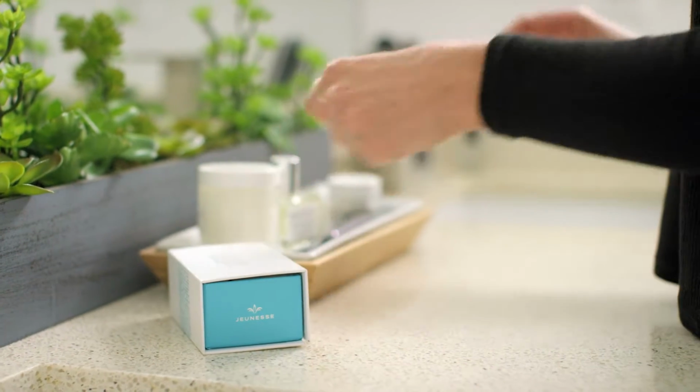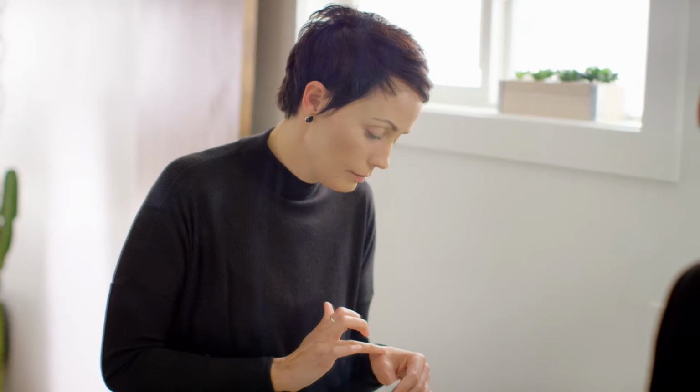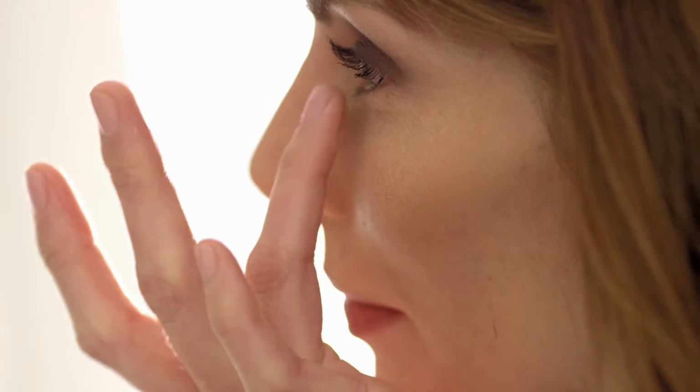To use, simply massage the packet. Dispense a small drop and lightly pat a thin layer to targeted areas. Leave the product damp on your skin and remain expressionless for 2 minutes while it dries.